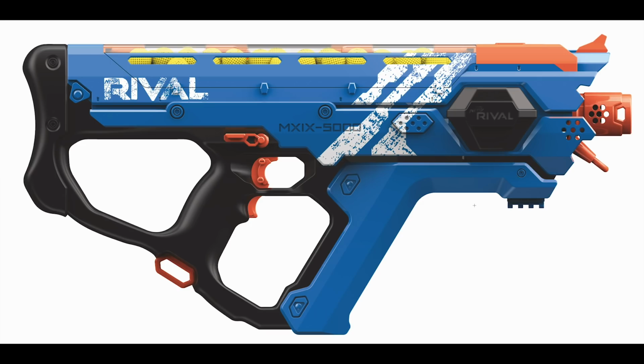This is described as featuring the fastest blasting Nerf Rival system. I assume that's referring to its rate of fire, not its velocity, because they can't really kill the game by making this shoot 150 FPS. It says you can rapid fire up to 8 rounds a second. So this seems like a pretty small, high rate of fire SMG style blaster.